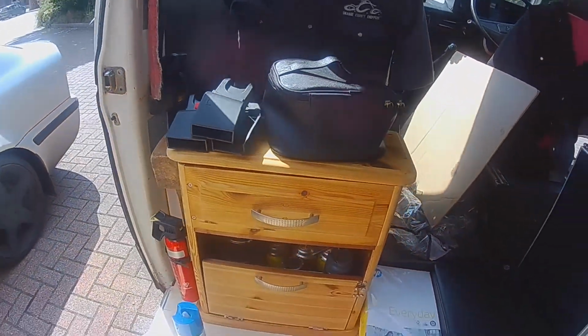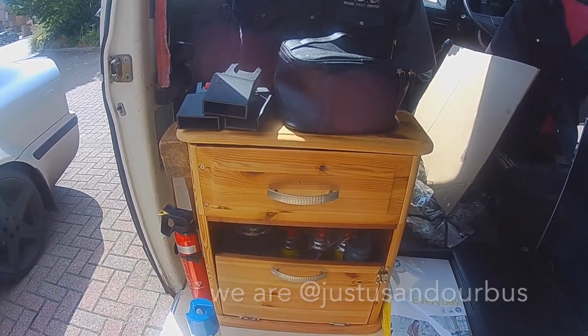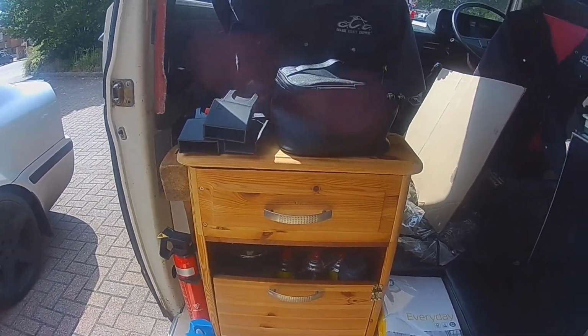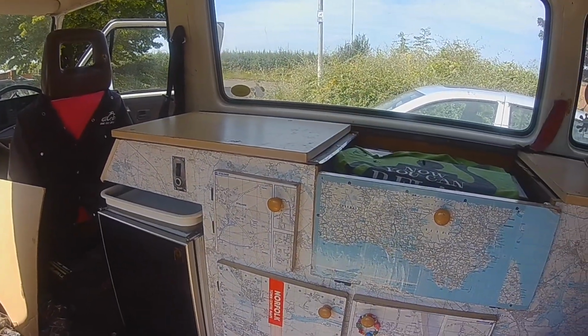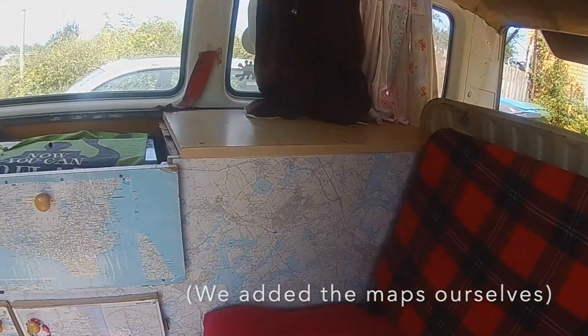This is a new little unit which I built a little while ago, which some of you might have seen on Instagram. It has a few bits and pieces in it, but because this is the original 1980s interior, we'll probably end up revamping this completely.